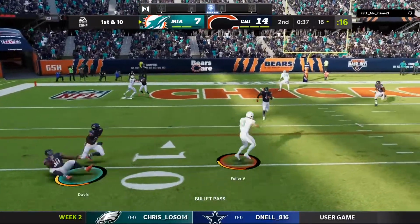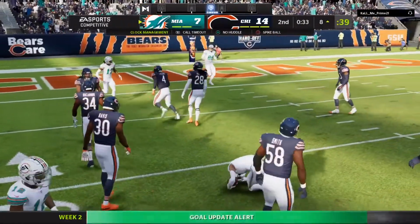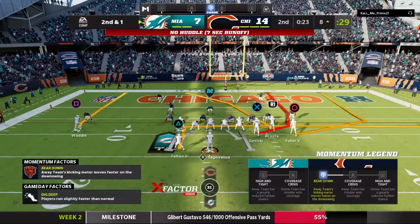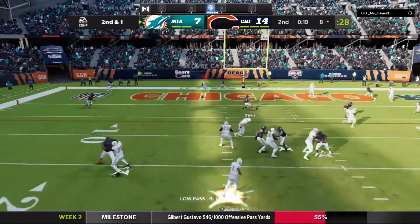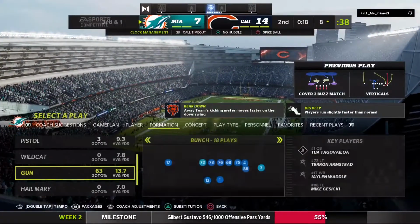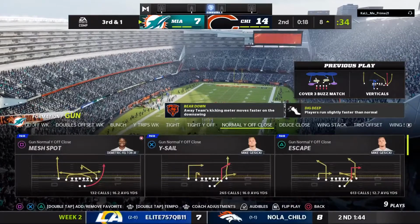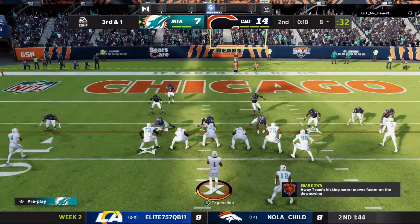It's complete to Fuller. Escapes the defender and is able to break one tackle, but then quickly brought down. But a nice little gain. Again, they will throw it with Tagovailoa. And that's going to be knocked away in the end zone. It's incomplete. And that's a nice job there because you've got to play the ball, not the man, when in coverage. That'll keep you away from a lot of needless penalties. And he's able to knock that one away.